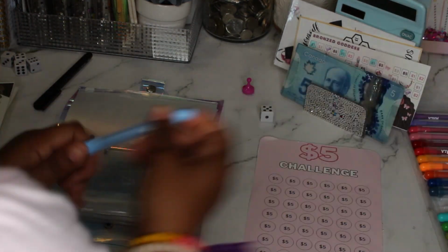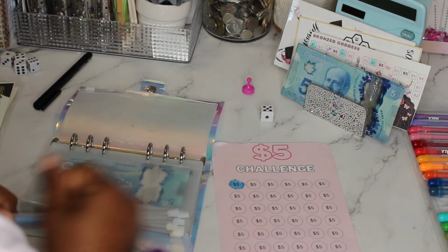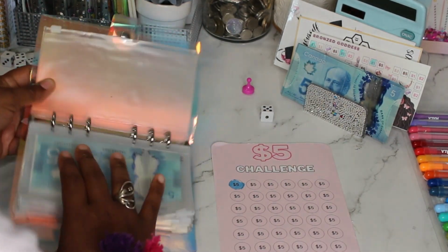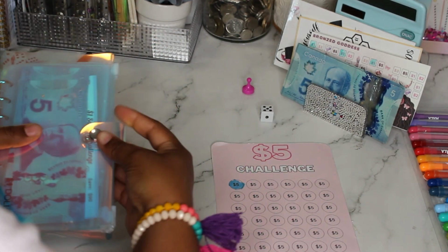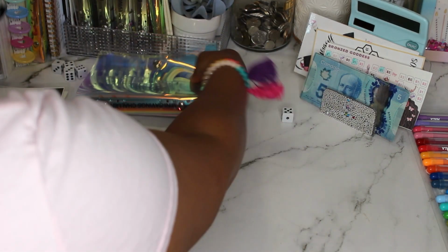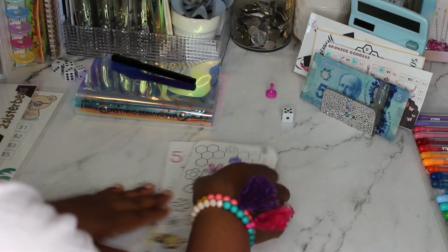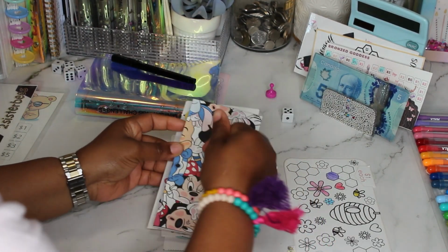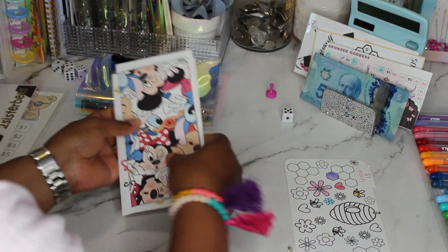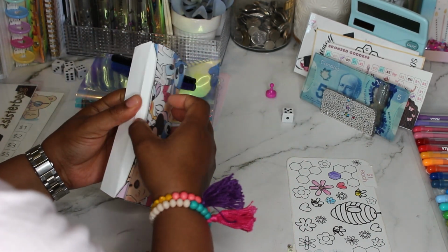All right, so let me use this blue one, and we'll just color off one of these. I'm not sure how much the total for this one is, but we'll count it all up after. All right, so I'm gonna put the book over here, and then we are going to continue. There's more, guys, there's more. I just didn't want to punch holes in these envelopes. I think they're just so cute, so I just wanted to keep them as they are. So we'll do this one first.